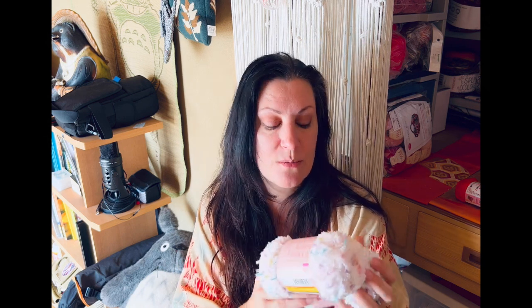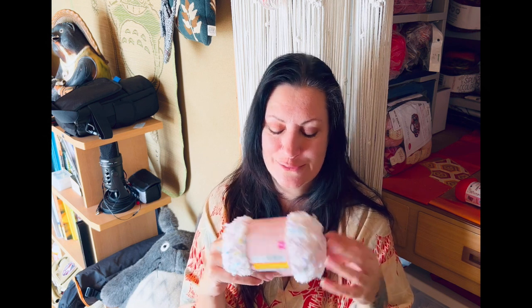Like I said, these are not in English, really. Some of it's in English, but a lot of it isn't. So you just kind of have to go in... Okay, it says 35 grams. I was wrong. So these are 35 grams, and these are 100% polyester, but they're very, very soft. And these would be great for little stuffed animal projects or something like that. Maybe a tiny little baby blanket or a little baby hat, little scarf, things like that.